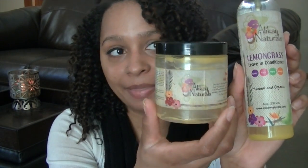You know that's just the way shea butter reacts. So I love it. I use it also when I'm retwisting. I'll wet with this stuff, and then I'll add a little of this, and that's my sealant, because it's got coconut oil and stuff, so it works great to seal. And then I'll retwist my strands.